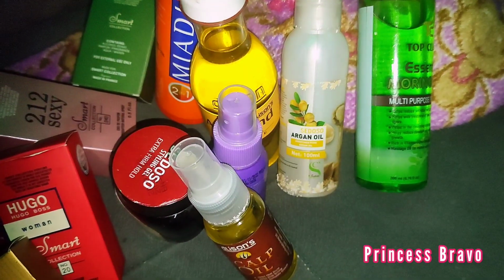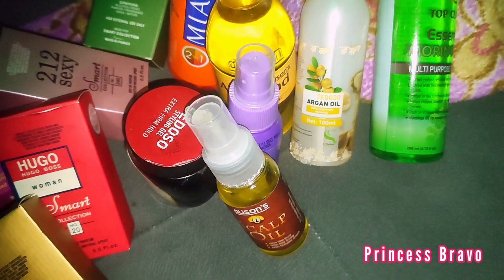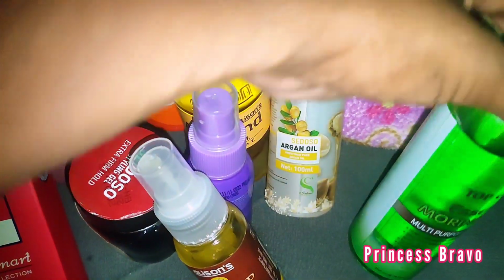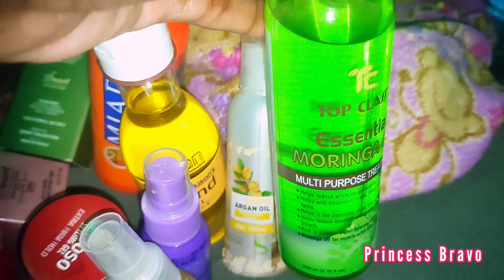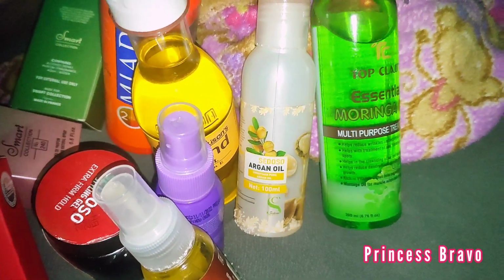I want to give you a quick haul of some of these beauty products that I got. There are not so many. The first is this moringa oil. This is how much we've gone with the product. I use this on my hair, and I've also used this on my skin as well.